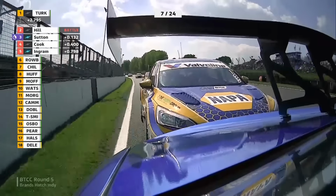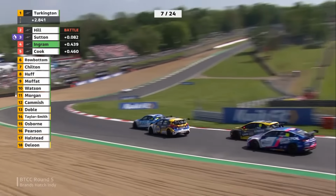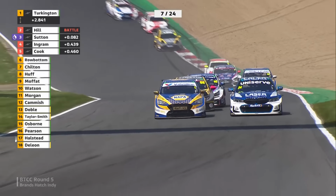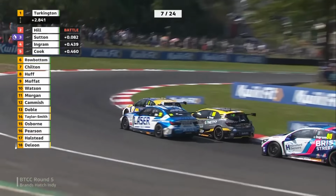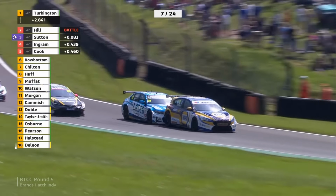So, the BMW ahead of the Ford. Sutton thinks about the outside and has a look behind. Ingram to the outside of Josh Kirk as well as they come up towards Paddock Hill Bend. The Toyota fends off the Hyundai. Sutton's got the inside against the BMW this time for second place as they head up the hill. And surely this time Matt Sutton's going to go through. Jake Hill sort of turns in and finds the Ford alongside him, so contact between the two. Sutton goes second and Hill and Cook overlap down the hill for third, but the BMW is ahead when it counts for the apex.